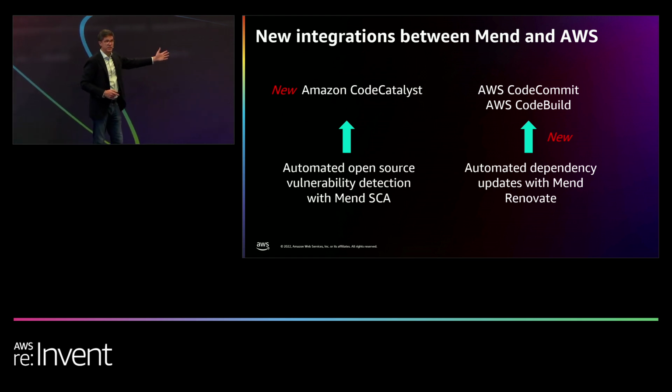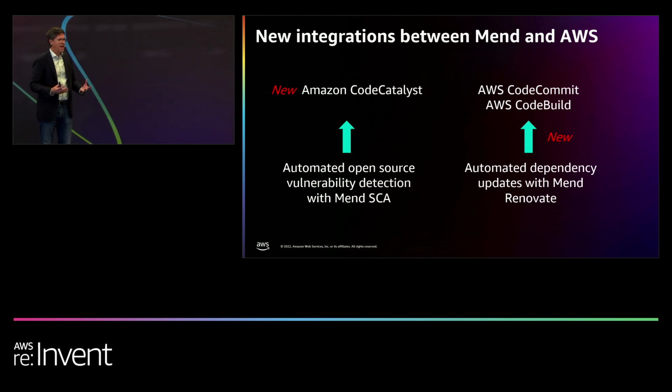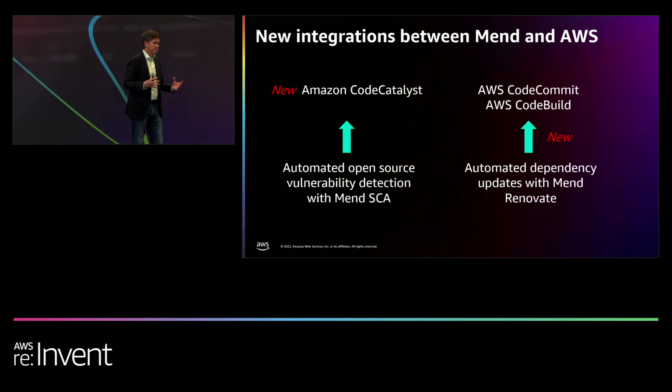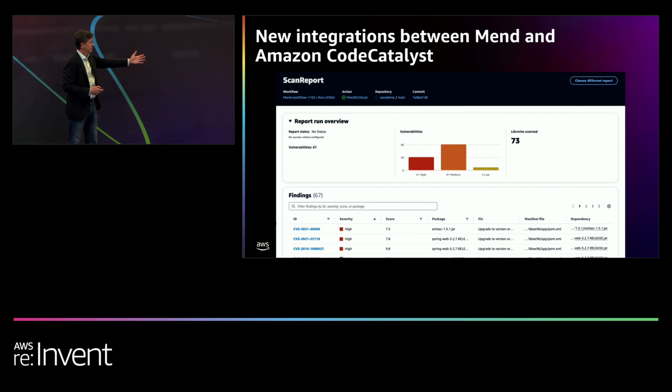Now, this morning's big news, Dr. Werner Vogels announced Amazon CodeCatalyst. It is a workflow tool, sort of an automation tool, and AWS came to us and said, can you build a security action, they call it, within CodeCatalyst, so that when a developer is building his workflow, he says, I want security scanning as part of this workflow. And we did. We built in this automated action that makes it super easy for a developer to add code scanning to CodeCatalyst. And this is what it looks like.